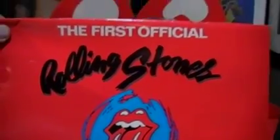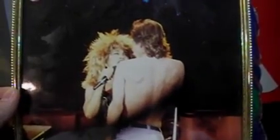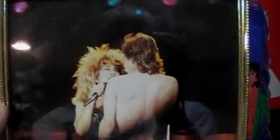The first official Rolling Stones calendar, 1985. There's Mick and Keith, and each month has a different picture. Here's a picture of Mick and Tina Turner at Live Aid. It's not a rare picture, but my wife gave it to me, so it's in the museum.